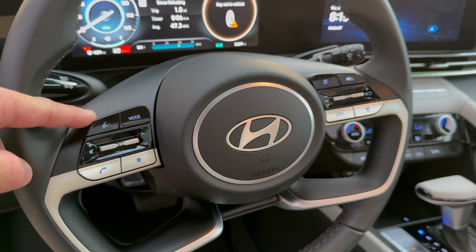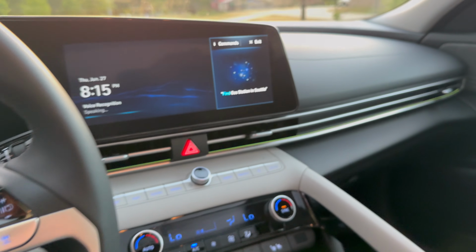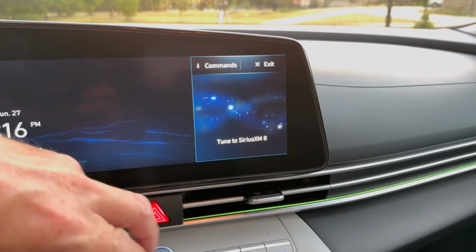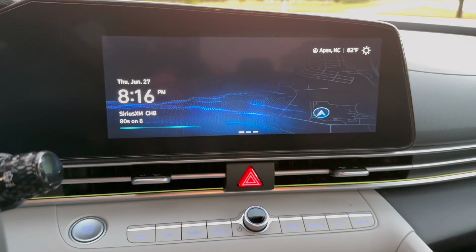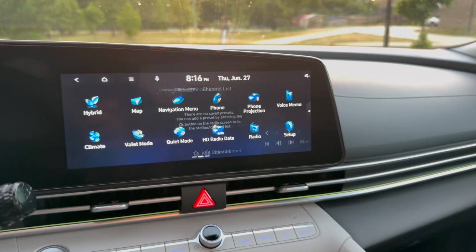I've got voice commands right here. Like, for example, I could push it and say SiriusXM. SiriusXM channel 8. Now listening to SiriusXM 8. And then it would go to SiriusXM, which is right there. I just don't have it on that screen. So I would go to radio.